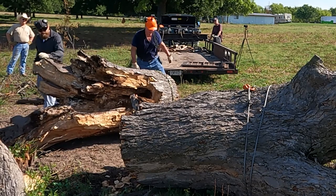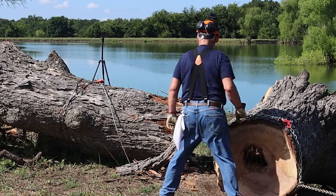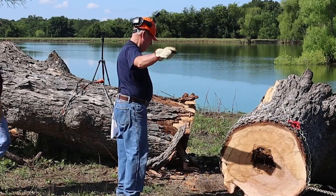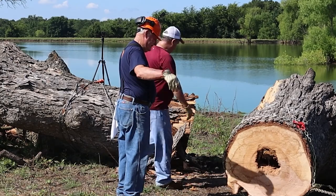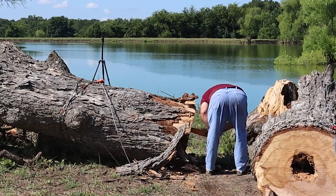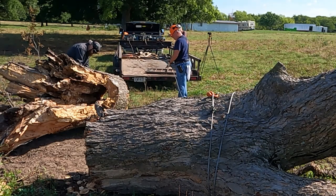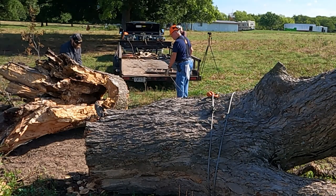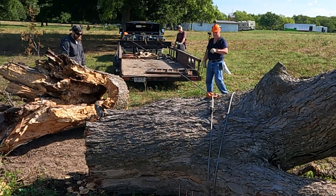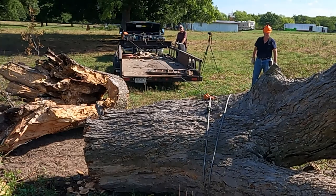Nailed it. Well, pretty close. Yeah. Keep more. Okay, that'll do it. Back off. Stop. Back off. We'll pull it out with the winch. Watch it. I don't know what them limbs are gonna do.